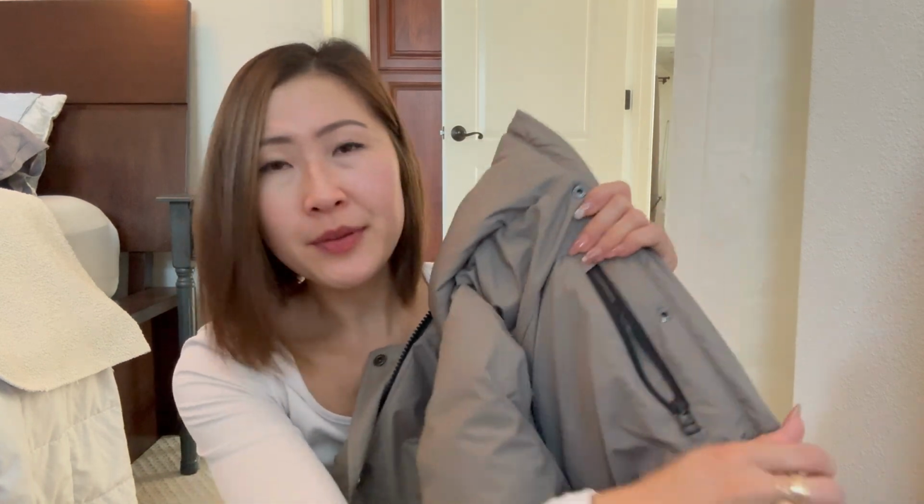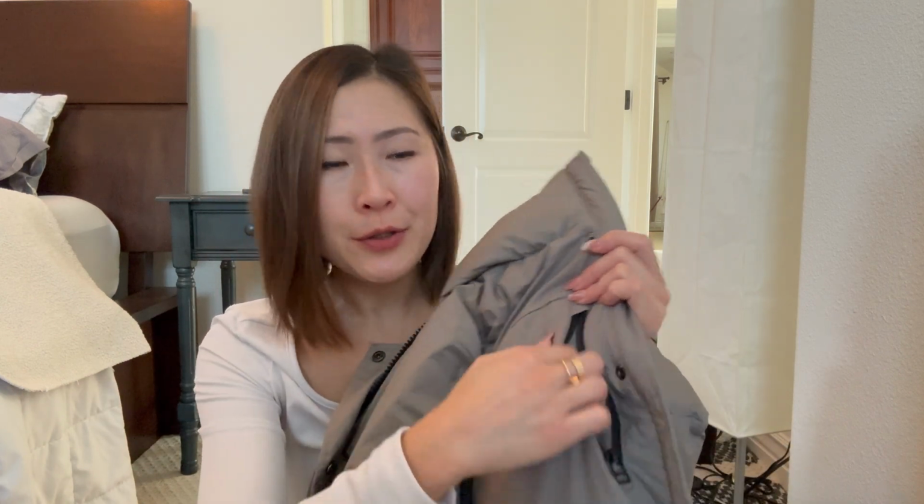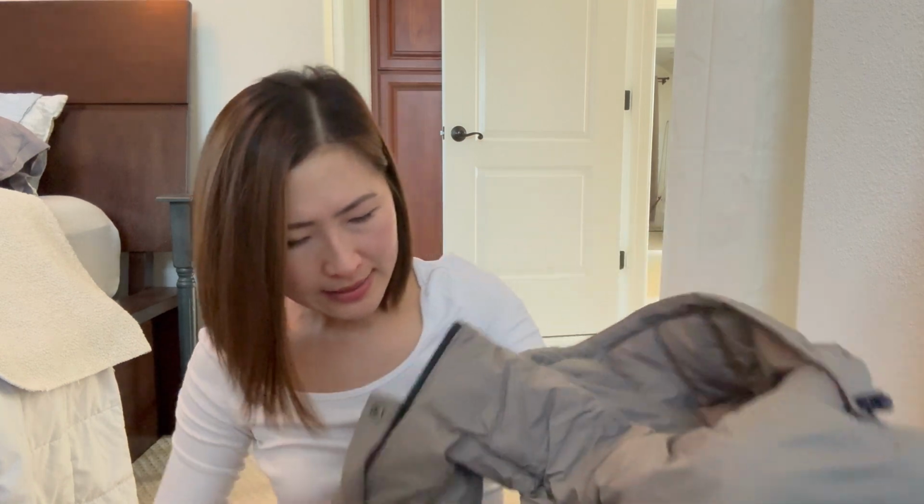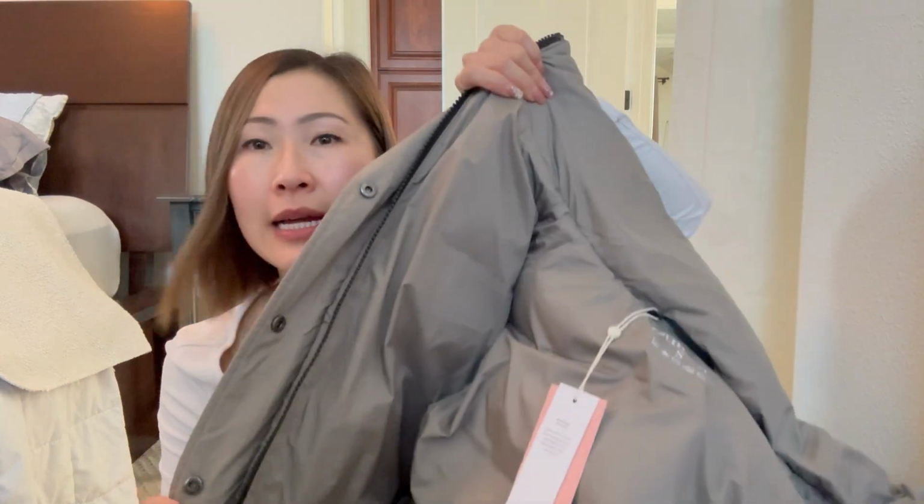So if you have more valuable things that you want to put in here, especially if you're using this for travel, you could put those things in here as well. So zippers are very nice, and there's none on the other side here. So just that one zipper on that side.